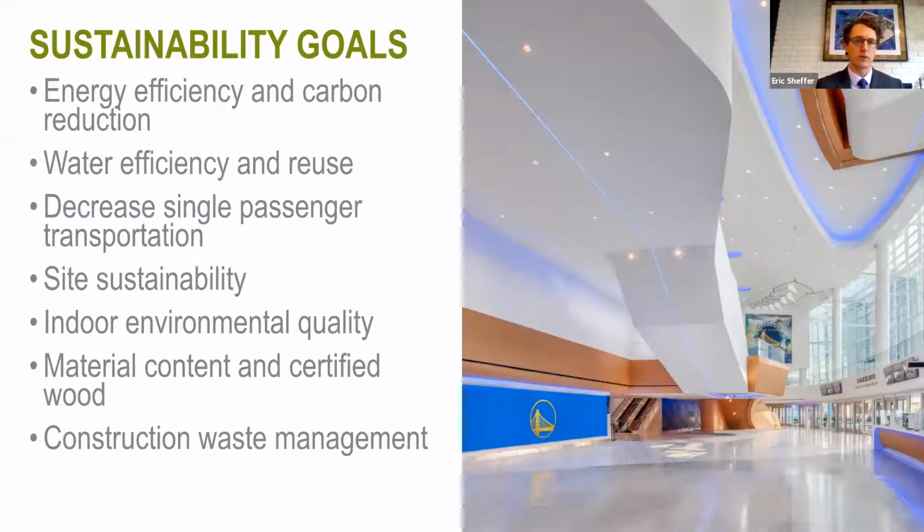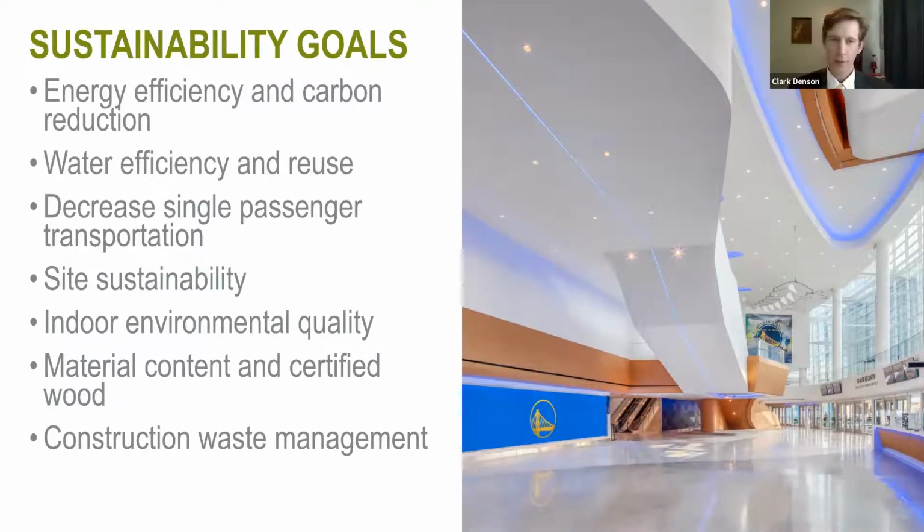Okay, to start out here with a brief overview of the sustainability goals for the project. First and foremost were energy efficiency and carbon reduction, followed by water efficiency and reuse. I'll go into great detail about the water efficiency approach. As a team, we wanted to do our best to decrease single passenger transportation for carbon reduction and other reasons we'll look at. Site sustainability, indoor environmental quality, material sustainability, and construction waste management was another large focus of the project.